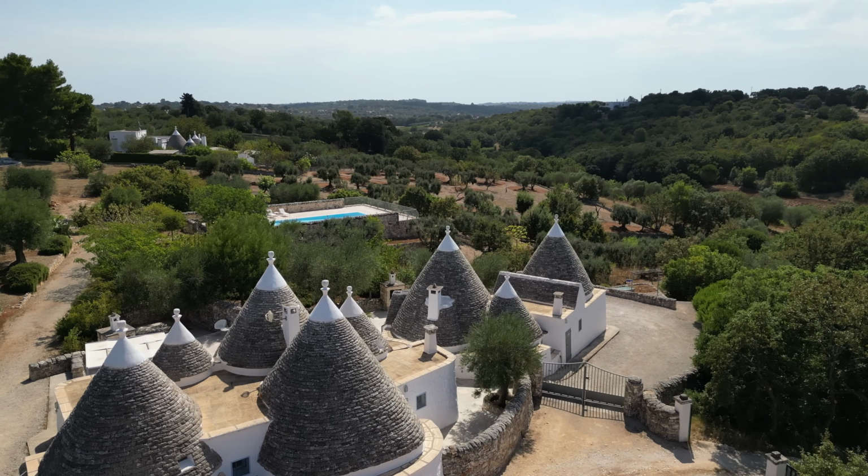Cisternino is in the heart of the Valle dei Trulli, the Trullo Valley. And it is a windy day, but it's beautiful out here on the countryside. I just had to indulge and go and see a gorgeous Trullo. So this is our third house, third budget. Let's go have a look.